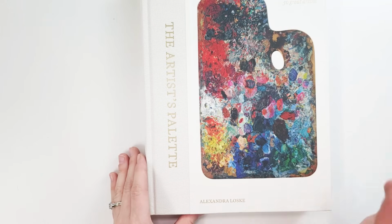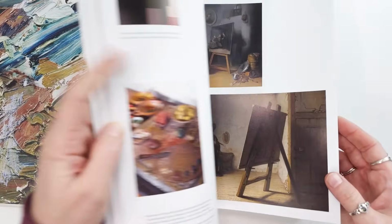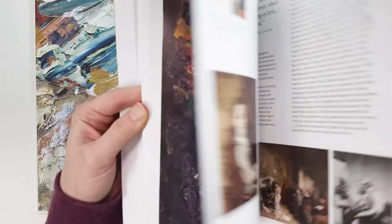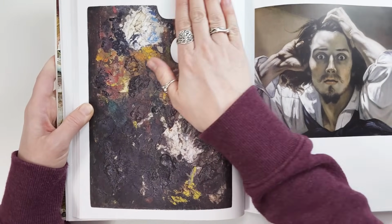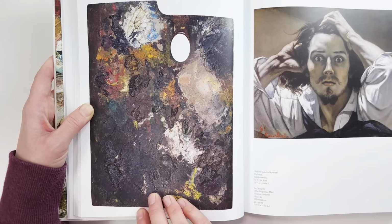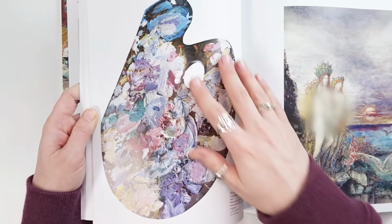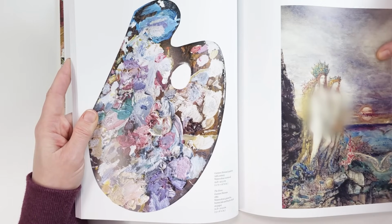So anyway, this book I got as an inspiration. I don't know that I will read it front to back, but it is a blast from the past. It is a look into the palettes of some of our favorite artists, like actual photographs of palettes that these artists worked on. And it's super, like, look at this. This is just the coolest thing. I'm so excited about this book.